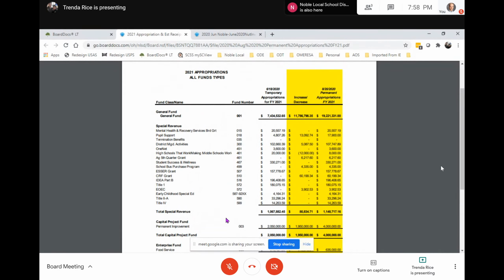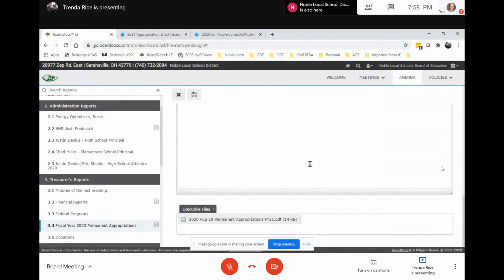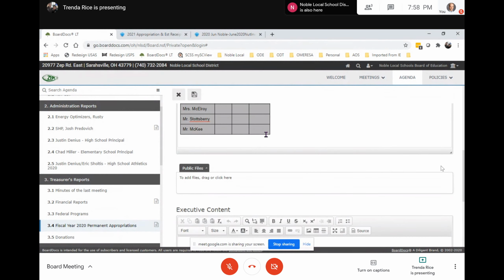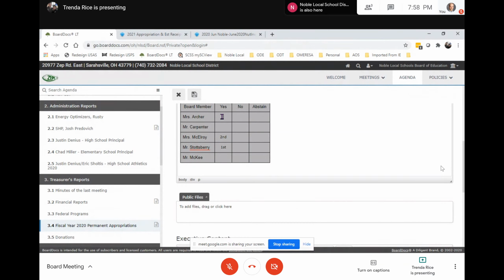Questions? Motion? Stotsberry, second. Stoutsbury, yes. McElroy, yes. Archer, yes. Carpenter, yes. McKee, yes.